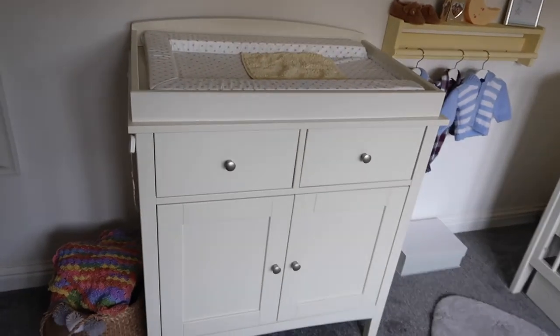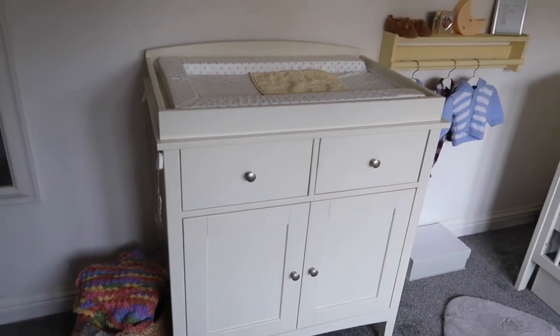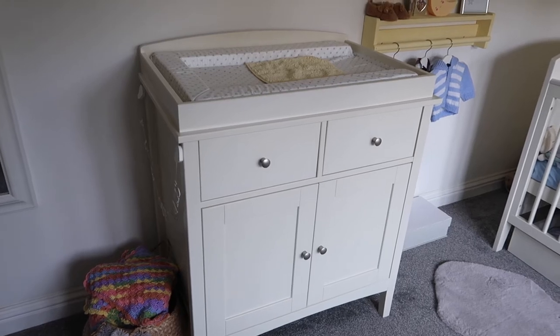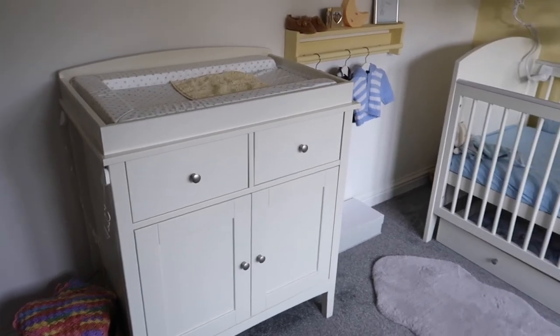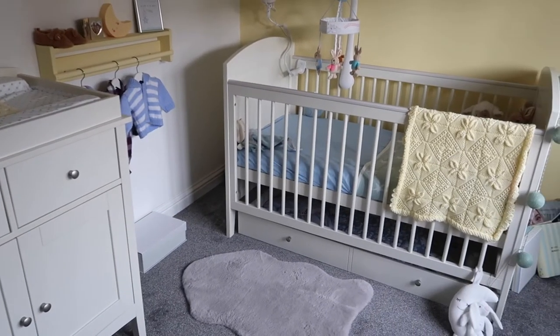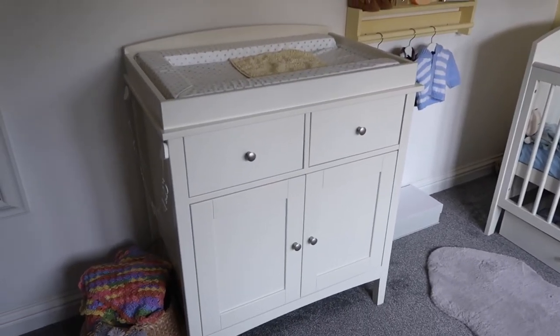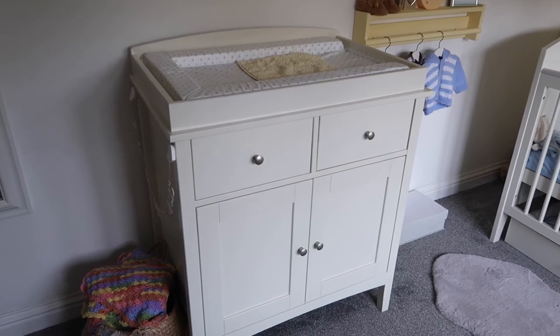And then this is his changing unit. I won't go too much into detail about the furniture because I have spoken about it before, but it is the Marks and Spencer Hastings ivory changing unit and cot. I have done a whole video on how I organize this changing unit, so I'll link that if you're interested.